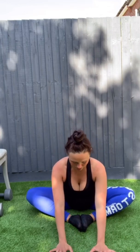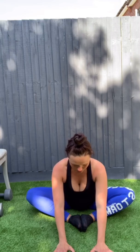And just again, lift the chest, lift the spine. Take some deep breaths. If you want more, bring the body forward slightly. And you should feel it in the lower back if you're tipping forwards and your inner thighs.